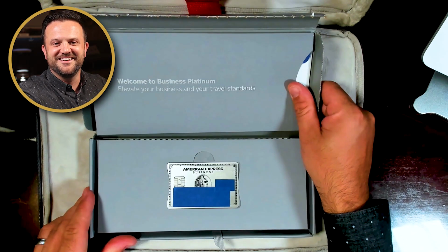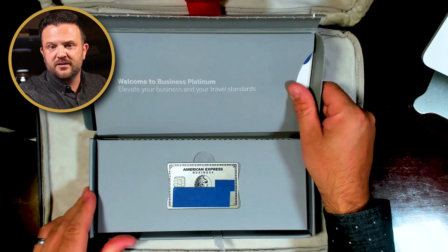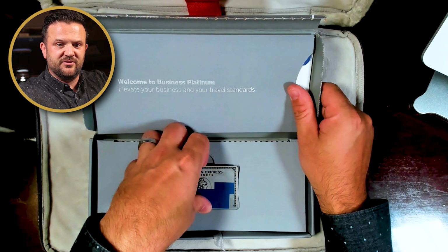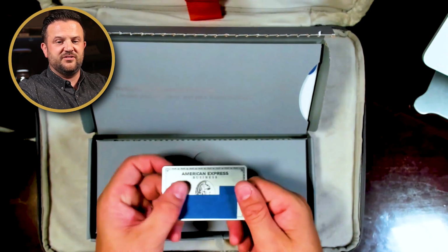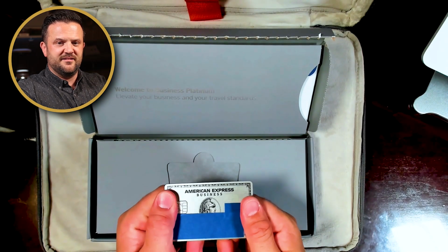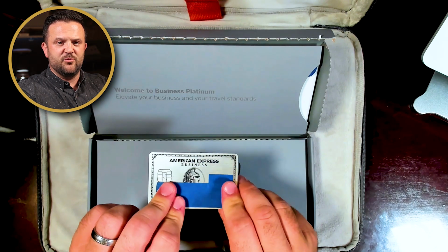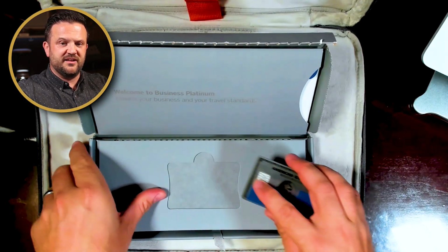Oh. Insert music here. Welcome to the Business Platinum. Elevate your business and your travel standards. So yeah, I've seen these types of unboxings before. This is really cool. And this card feels, I've got the Sapphire Reserve and even that Capital One Venture X. This one feels awesome. So yeah, let's put this aside for a second and let's weigh them.